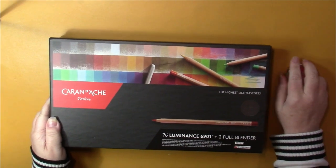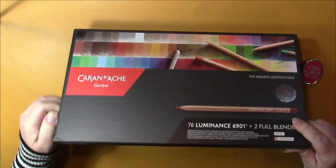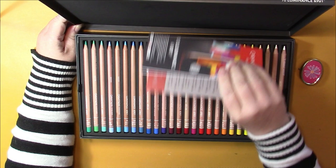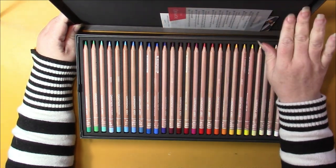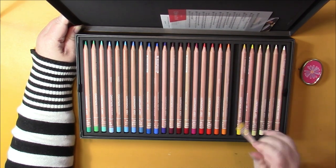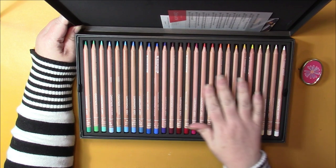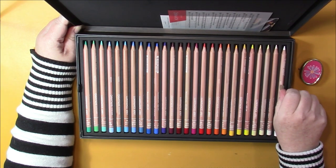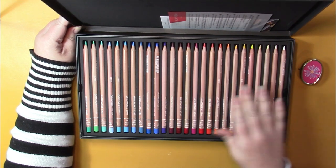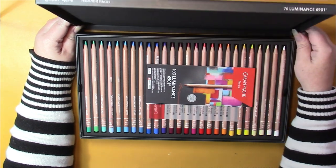And then this is really special. I got the 76 set of Luminance pencils. They are just beautiful and they smell beautiful. The whole box is filled with foam. The pencils are in individual spaces for them. It feels a bit of a shame to take them out of this since it's so beautiful, but it's gonna have to go into a pencil case, otherwise I don't really use pencil. I find it hard to use pencils if they're not in a pencil case. But these are just absolutely beautiful.